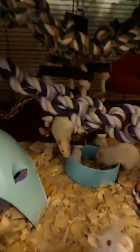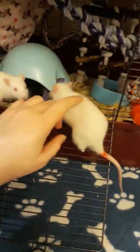And apparently they litter trained themselves in the hammock they had here, so I decided to take out the poo-filled hammock and give them an actual litter tray. I can't tell if they're using it yet, but hopefully they've just litter trained themselves.